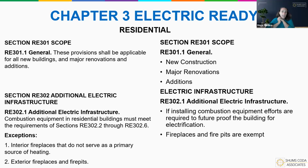Okay. So for the electric ready provisions, I know that, like I said, it's a newer concept. So I'm going to give you what the actual code says, and then I'll give you kind of the bullet point, like what they're trying to require. So it's a little bit more digestible. So basically what 301 said is, if you're building a new house, you're doing major renovations, which I believe is defined. And then the additions, if you're putting in an addition, that addition would be required to comply with the electric ready. If I remember correctly, when it's an addition, it's just the addition that would have to do it, as long as you're not changing out that mechanical equipment.